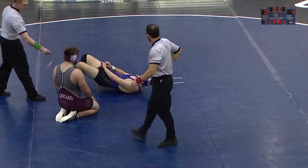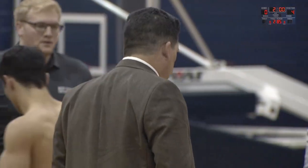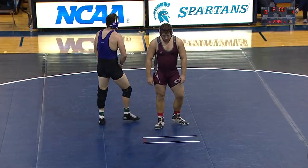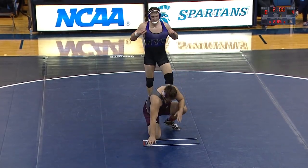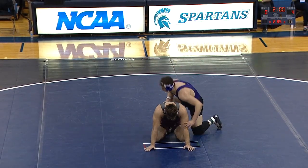And again, if you're keeping tabs, Chicago is on the right side of your scoreboard. Individual totals at the top, team totals at the bottom. So you see that 16 flickering in the bottom right as we enter the third period of our heavyweight bout between Patrick Mulkerrin, the senior for Chicago, and Ortman, the sophomore for NYU. Chooses down, right?